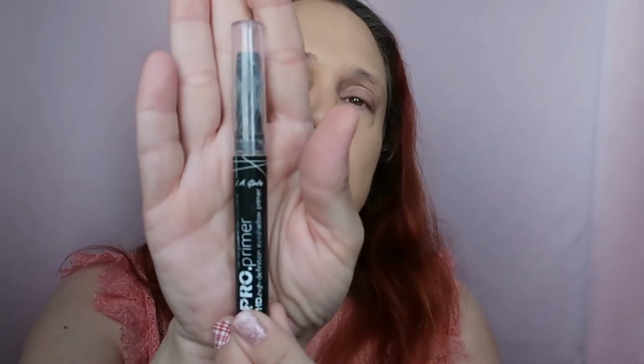Oh, now my hair is sticking to the foundation, that's a bummer. Oh, okay, it's gone. And on the drugstore side, I have this LA Girl Pro Primer HD High Definition Eyeshadow Primer, in the shade Nude. Okay, I haven't used this in a long time. I forgot to use it, and I forgot how much I love it. This one has more of a tint, also on my under eye area.